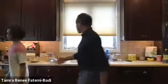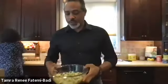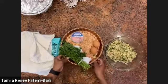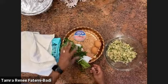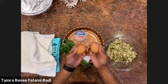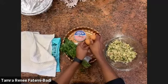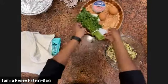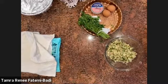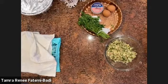All right, so we now turn to the filling for the brik. Yes, that's the tray. Thank you so much. So we have the filling for the brik, and you recognize this tray with the tuna and the parsley. Key here are these eggs. These are our raw eggs, farm fresh raw eggs. We will get to those in short order. The other thing I need is this surface to work on here.